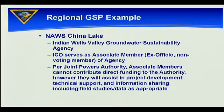By way of an example, the Indian Wells Valley Groundwater Sustainability Agency includes Naval Air Weapons Station China Lake commanding officer as an ex officio associate member. The Joint Powers Agreement that established that GSA acknowledges the fiscal limits to the Navy to participate and also recognizes technical assistance, information sharing, field studies, and other ways that the Navy is able to contribute to the overall process.